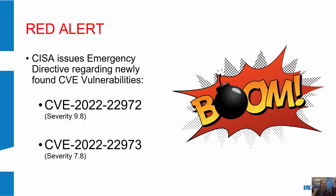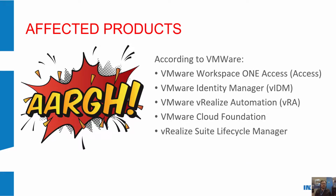The affected products of these are some things that are relatively widespread. Like I said already, these are VMware products. This is what VMware identified themselves as to what is affected by this. So VMware's Workspace ONE Access, their Identity Manager, the vRealize Automation, the Cloud Foundation, and vRealize Suite Lifecycle Manager. So these are products that are relatively frequently deployed. They're used by a lot of people, especially big organizations, and in the case of CISA, they're worried about these products being in use in the federal space.